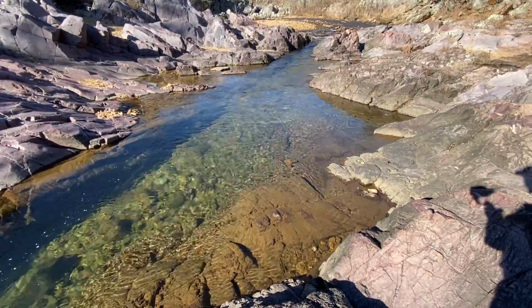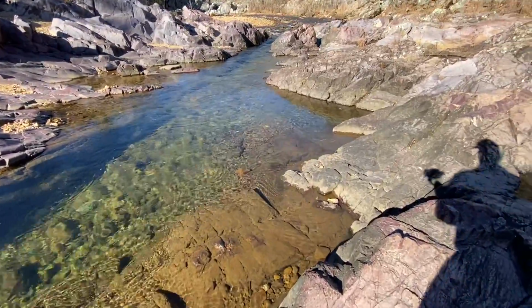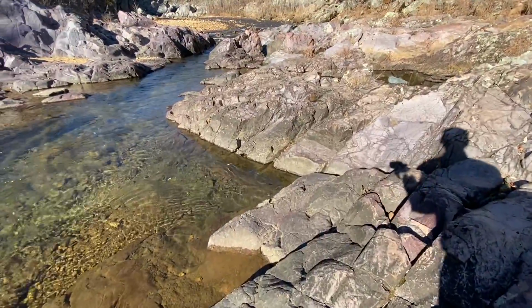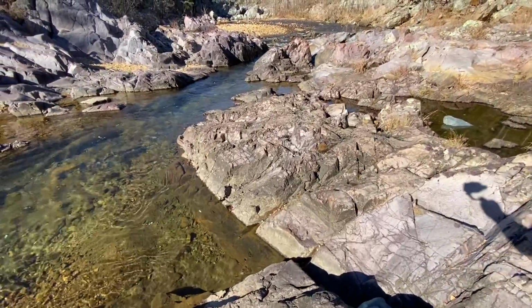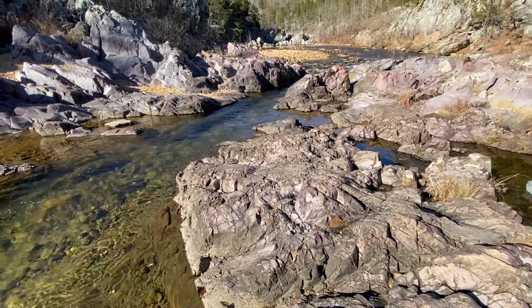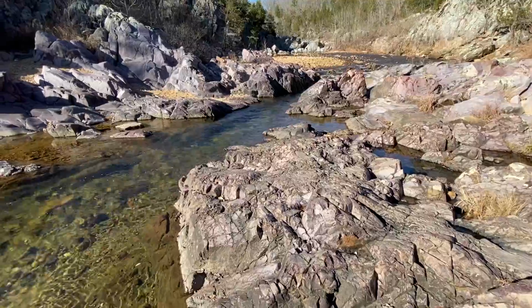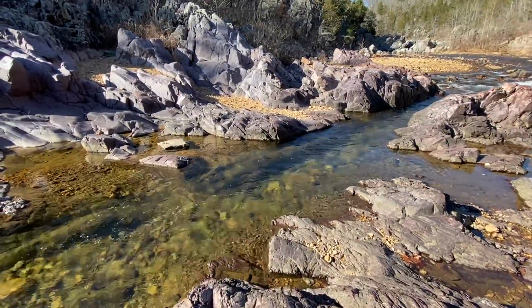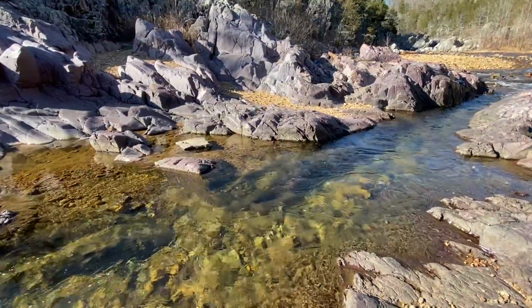Sorry about that, folks. I forgot that I didn't have it on wide angle, because for shots like this, you really do need to be able to see as much as you can, and it gives you perspective. So wide angle it is.